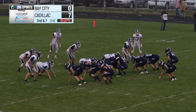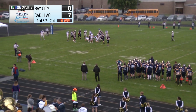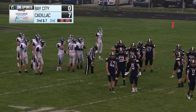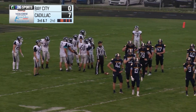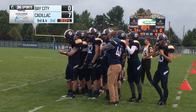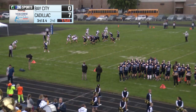They have second and goal from the 7. Lamont gives to Cochran, and there's a touchdown-saving tackle from number 52. That's Caleb Langley. It's going to bring maybe a gain of 1 or 2 on the play. It's going to bring up third and goal from the 5. Cadillac have not passed the ball yet. So they're just keeping it on the ground, chewing up the clock, chewing up yardage on the ground.